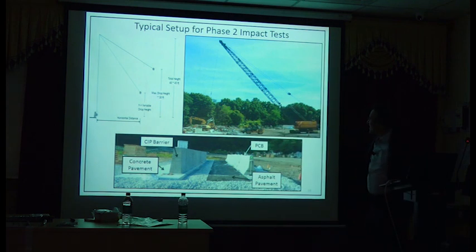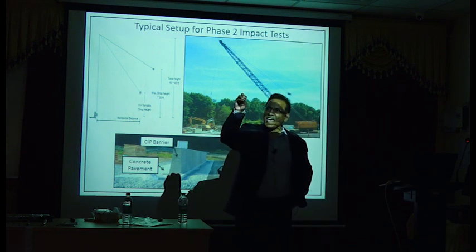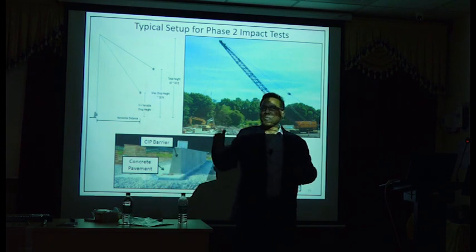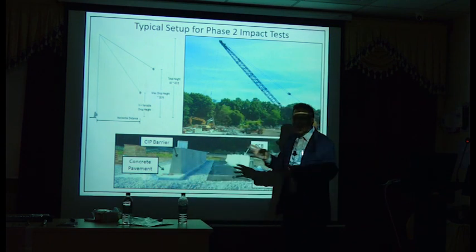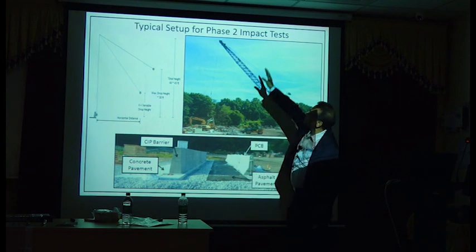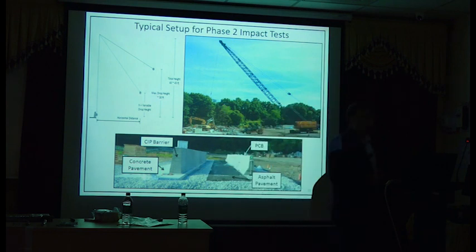I don't think I have a video for this. I should have it somewhere, but I don't have it readily available. So we started hitting the barriers with fiber. So that's the difference. Previously, there was no fiber. We were happy with a small front end loader. We kept hitting, no problem. With fiber, it won't fail with small impact. So we got this big crane and we started hitting it with fiber. Perfect. They loved it. They said, this is what we want.